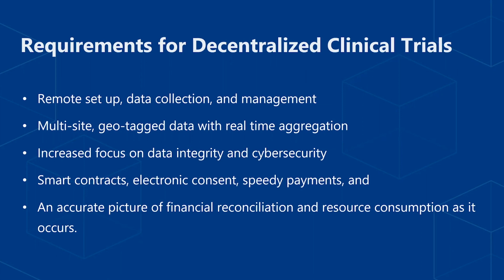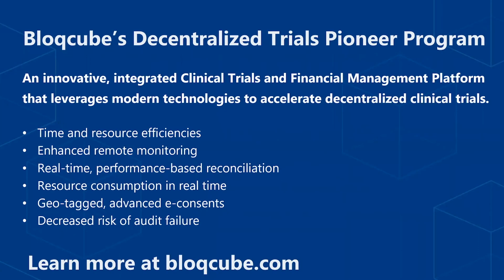Let's take it over to Rama then. Rama, do you want to wrap up with just a minute more about Bloqcube and how they meet these needs, and a little bit about your decentralized trial pioneer program? Yeah, thanks, Kristen. This has been amazingly refreshing, and the viewpoints presented by everybody here.